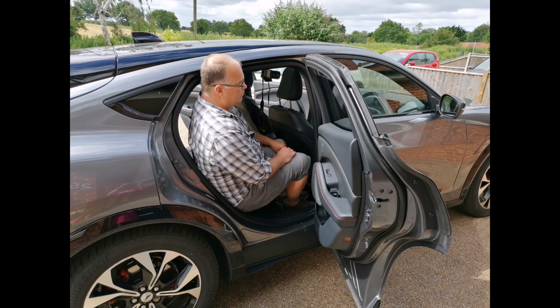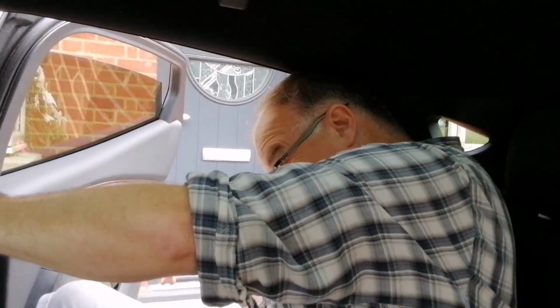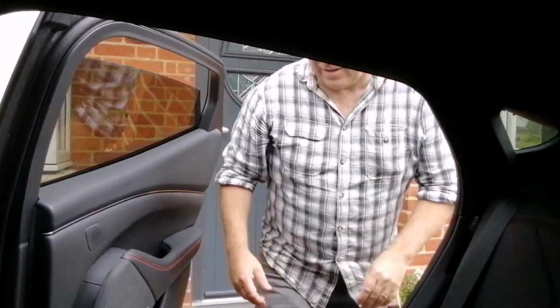Now I'm only 5'10", but I've got short legs and a taller body. I'm sure there's a knack to it and I'd get used to it, but you do have to compress yourself and put your head in where the roofline is at the highest point. But it's really surprising. This is a big SUV car. Shouldn't be this difficult.